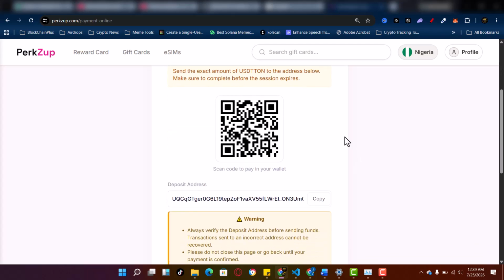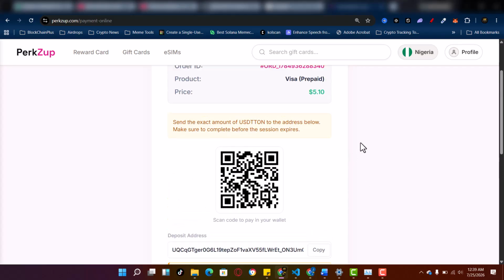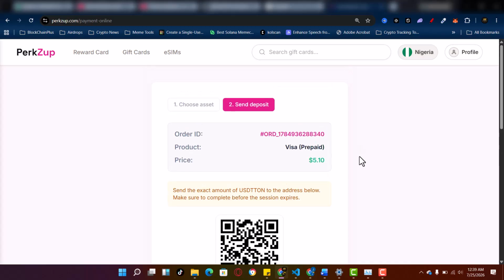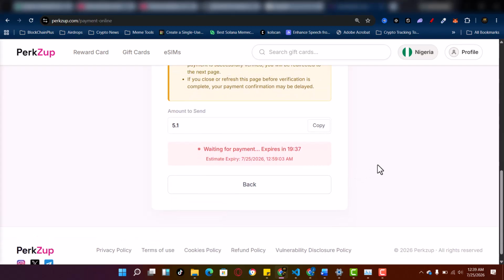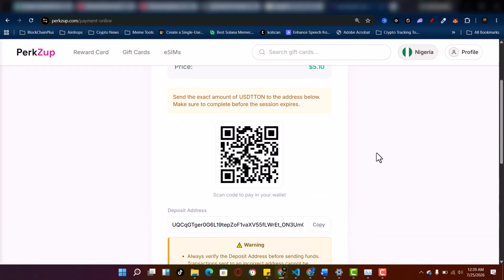So now you can see this is where I'll make payment. So here I can either copy this and then send the money to this, or I will use my Bybit. If I'm using Bybit or any other exchange, for this one I'm using Bybit. So I'll just use my Bybit to scan this and then I'll send the money. But make sure, guys, that you are sending the right amount and from the right network. For instance, I'm using Ton, right? So make sure that is what you're doing. So I'll choose Ton on my phone.